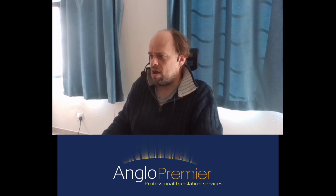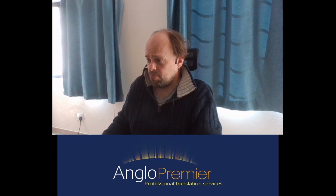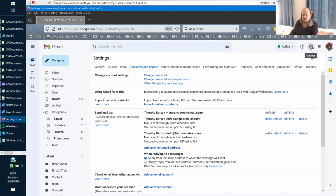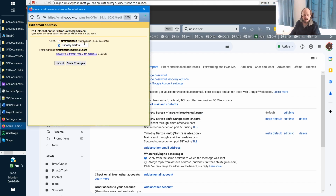And if you want to know how to ensure that this happens, most people now are using Gmail, so you go to settings, and after you've clicked on there, you've got an option on the right hand side that says see all settings. Once in there, you go to accounts and import, and you go to your send mail as information. You click on edit info, and here is where you write your name, the way we want it to appear in people's inbox.